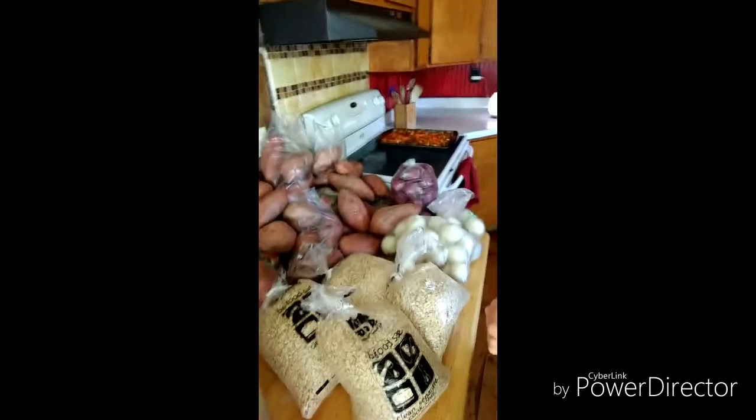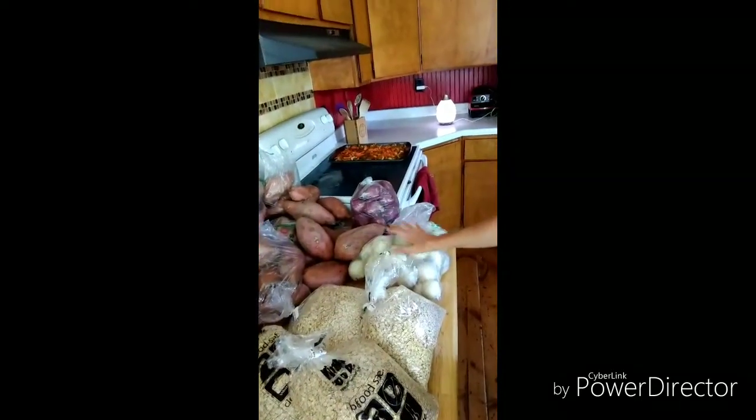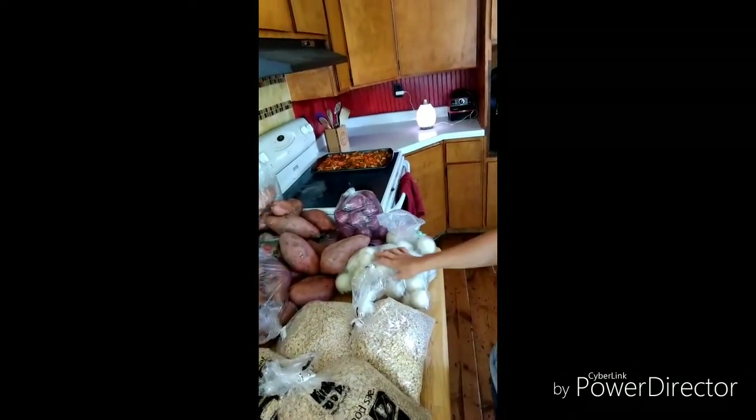And we're going to eat sweet potatoes a lot this month, and we're going to love it because we love them. Also, at Rancho Market, I found onions. I got 23 pounds of onions. We've already used some of them, but it was an awesome deal. They were 4 pounds for $1.